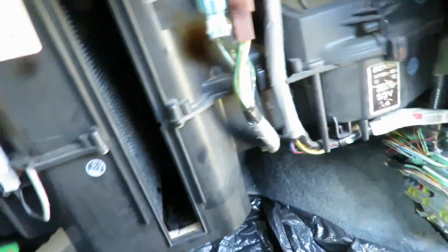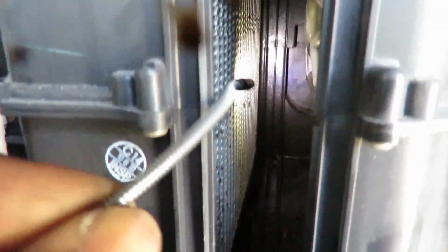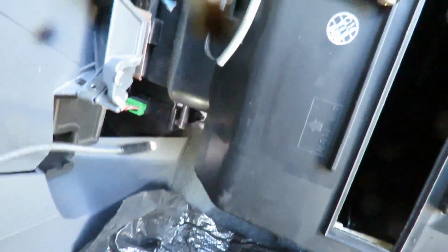All right, let's get our light and take a look in there. Okay, let's look inside here. Yeah, you can see how it was wet in there. That water did build up in there. We're good to go with this. Okay.